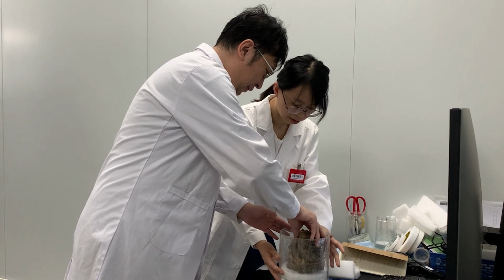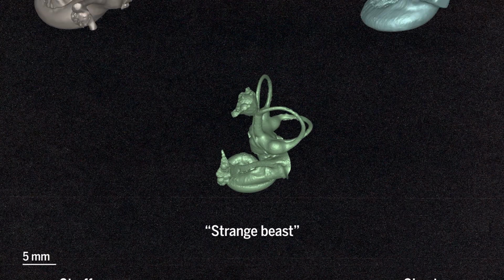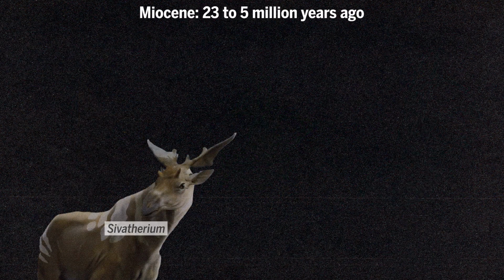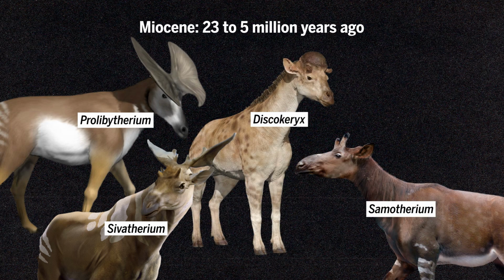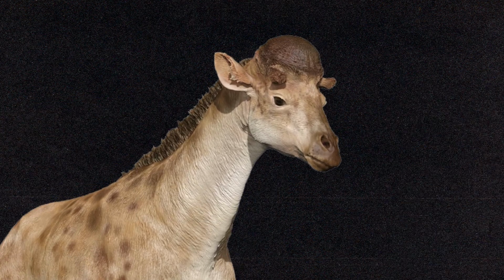First, the researchers started by taking CT scans of the specimen's skull. They found that the outer wall of its inner ear was very similar to giraffoids, a family of animals with only 2 living species. Back in the Miocene, many other kinds of giraffoids prospered, sporting a variety of bony structures affixed atop their heads. But the strange beast's headgear stood out.